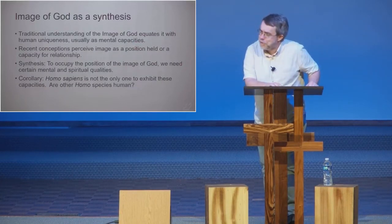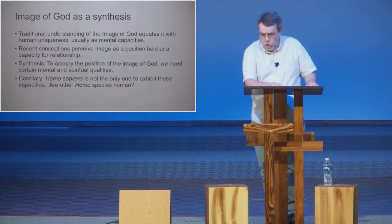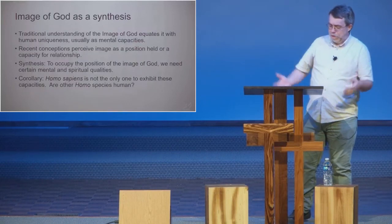Because you could imagine a person who has had her arm amputated, right? Is she no longer the image of God? Is she less of an image of God than somebody else? No, obviously not, but she's lost a whole arm.